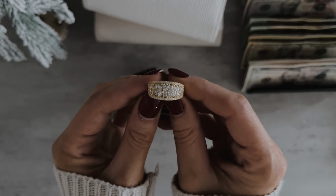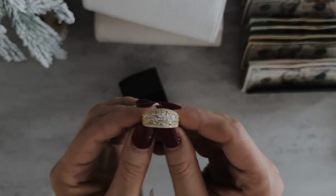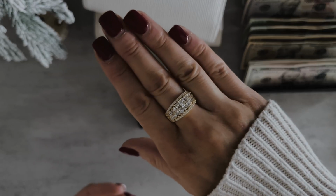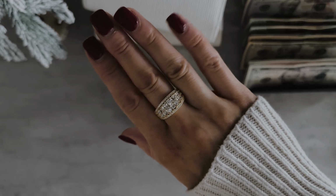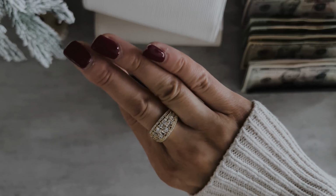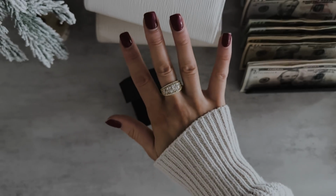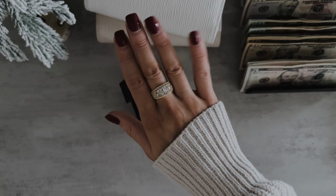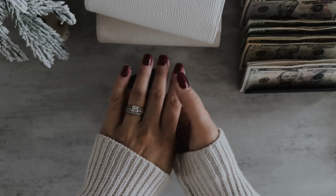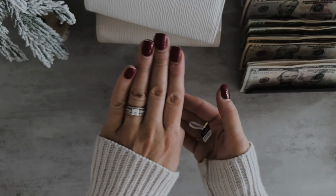I just think it's so fun to have some really nice statement pieces. Oh my gosh, I'm obsessed. Their stones are always so shiny and bright and beautiful, and this shade of gold I think goes really well with my skin tone. I definitely think my skin tone looks better with gold, except for my wedding ring. I really do think my wedding ring looks better silver.